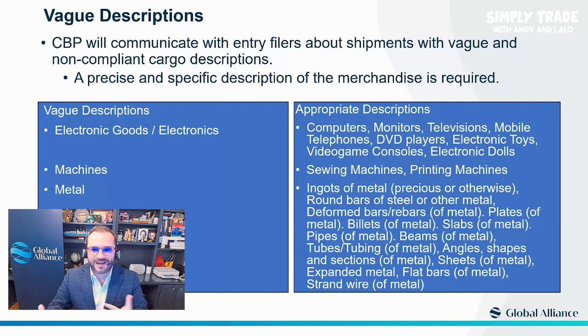Metal. Well, what kind of metal? There are many types of metals. So in reality, that's a description that we sometimes see. Another one worse than those, I guess, is consolidated commodities. So what are you talking about, right? So make sure always that you have a good description.